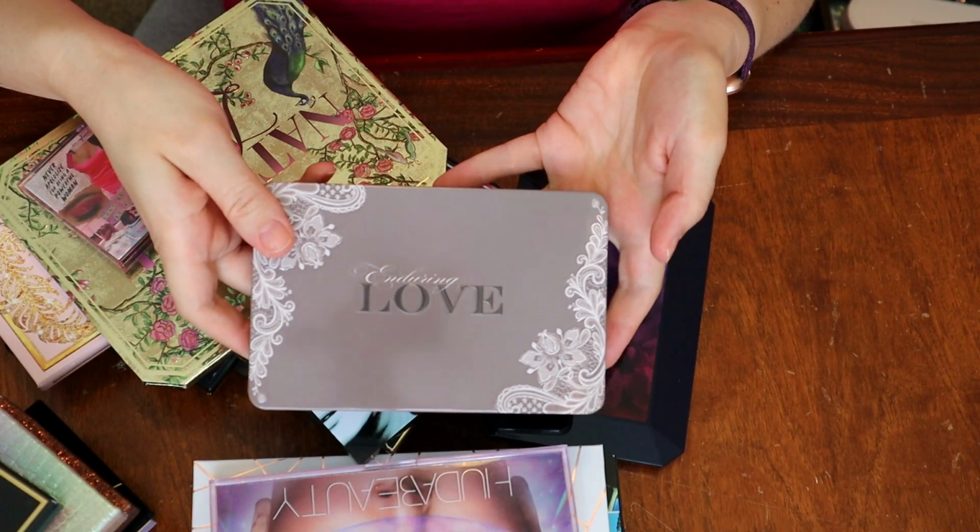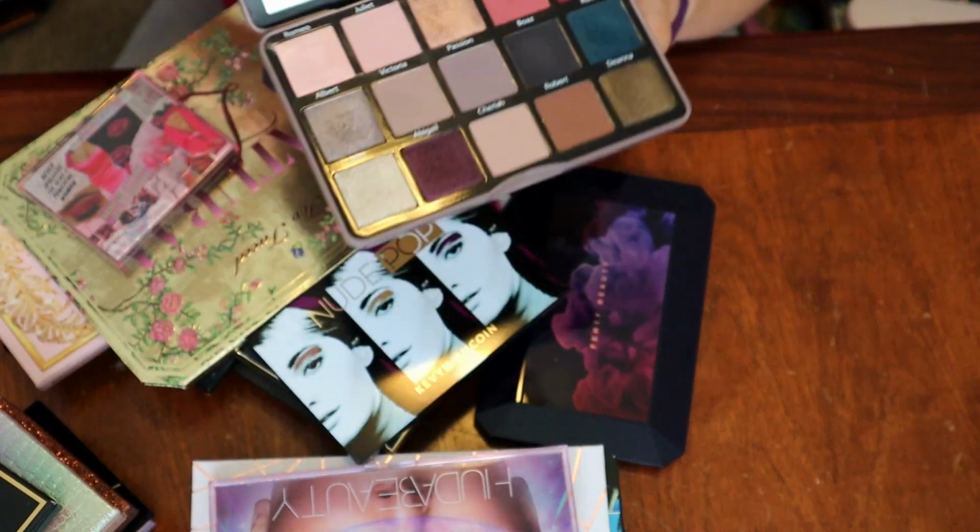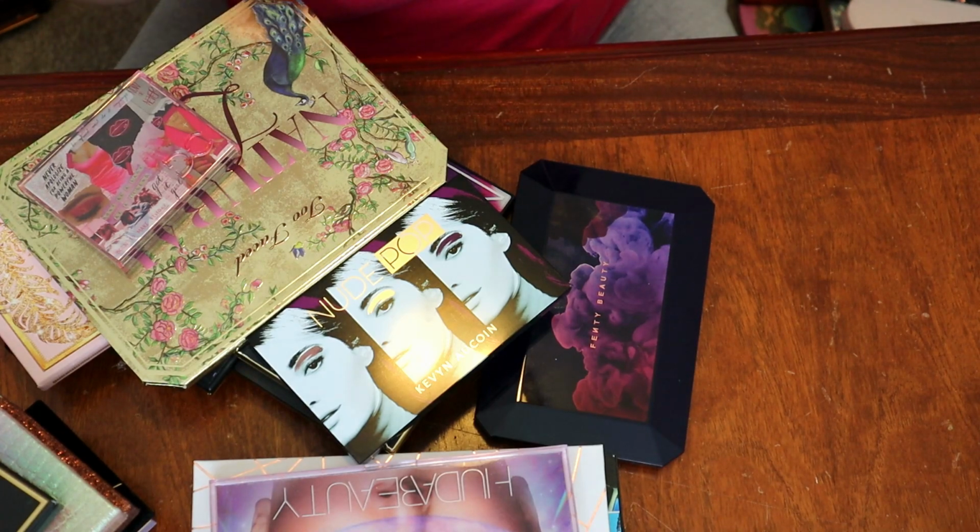This is my Sydney Grace Enduring Love palette. I adore this palette so stinking much. Definitely keeping it.